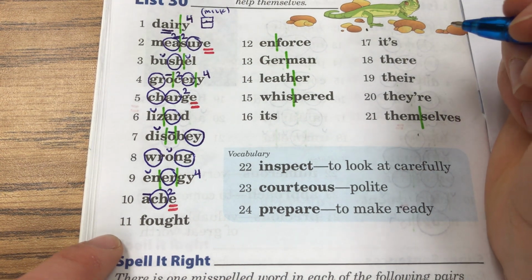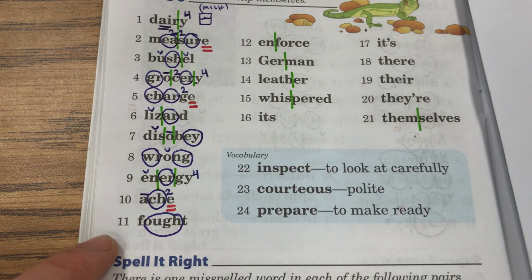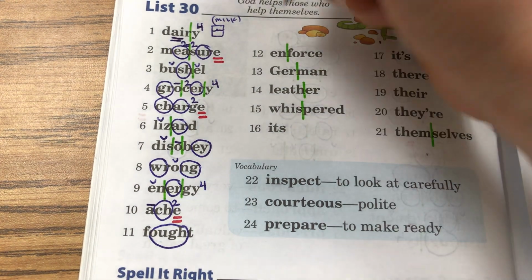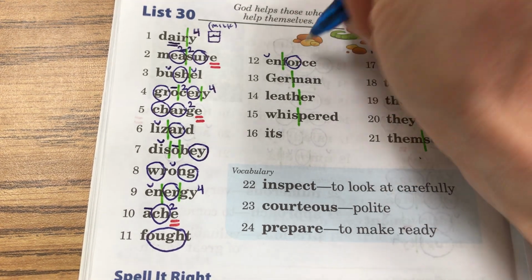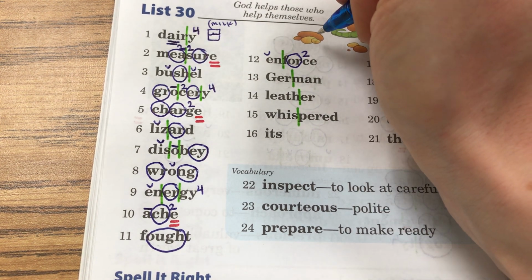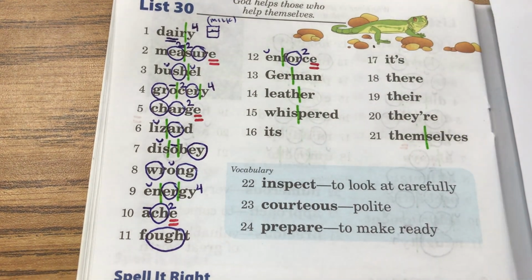Number 11, fought. Here, it's also one syllable. Circle that O-U-G-H, fought. All right, number 12, enforce. Short E, O-R, or, enforce. Second sound of C, it's not saying enfork, it's saying enforce. And then grab that red pen, silent E.